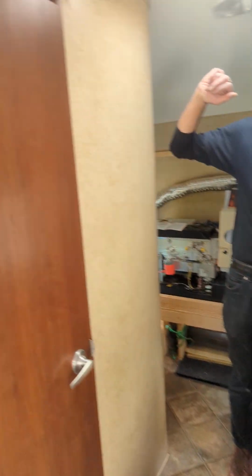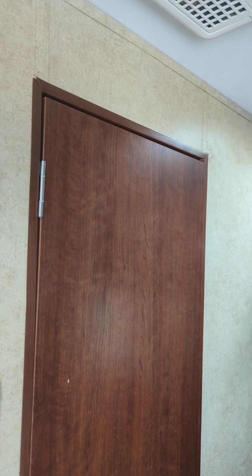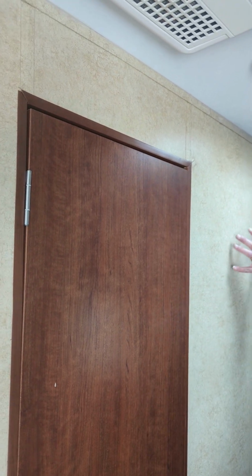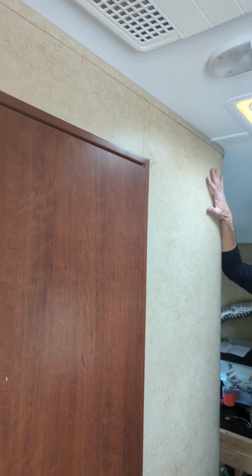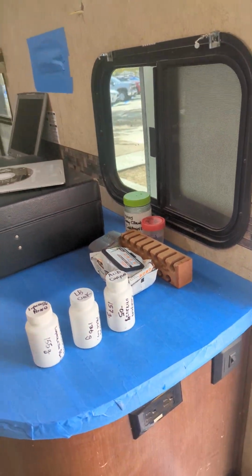Obviously, this was an RV camper. This had a working shower and sink and so on. This is going to be turned into an emergency safety shower and an eye wash for laboratory use in emergency situations. And back here we have what's probably going to be mainly a storage bay.